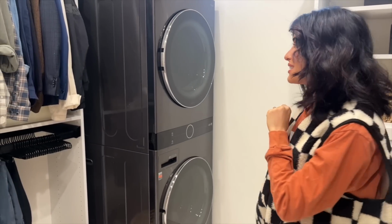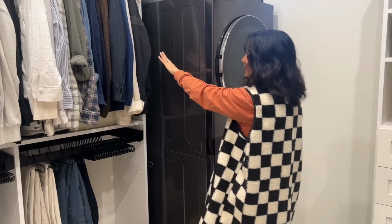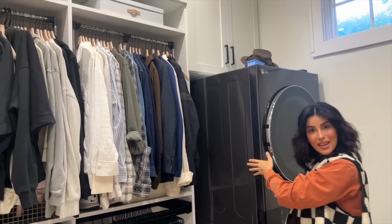Didn't have to give up my washer and dryer. I really thought that we weren't gonna be able to continue to have this, but it has just been so clutch for us. So they integrated it and put it into the built-in, which is really awesome.